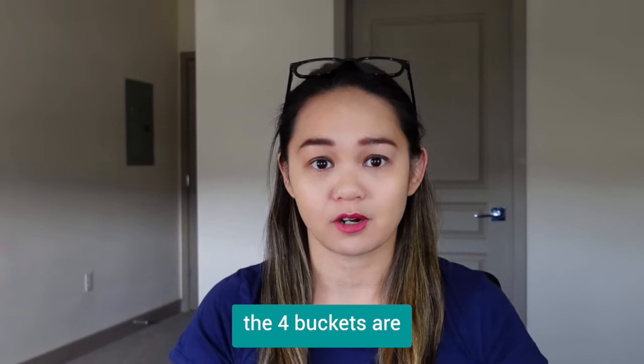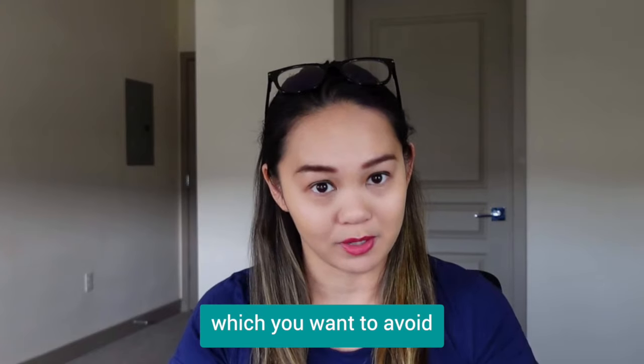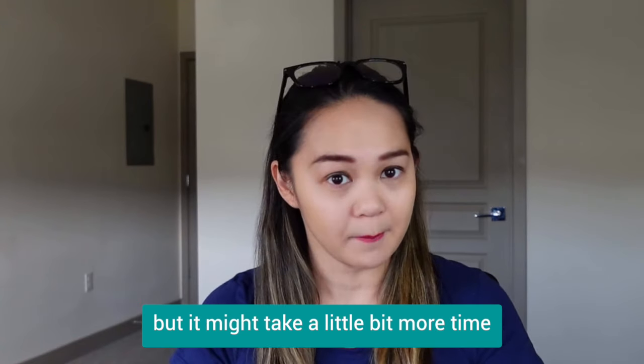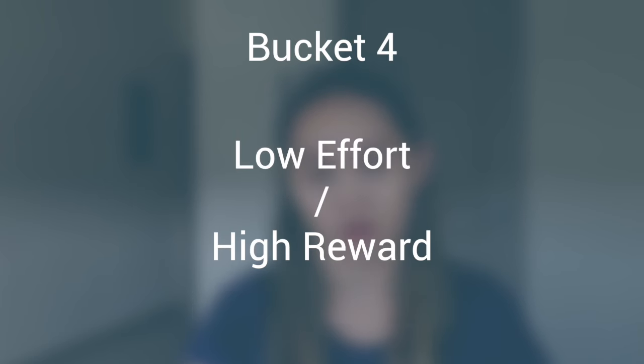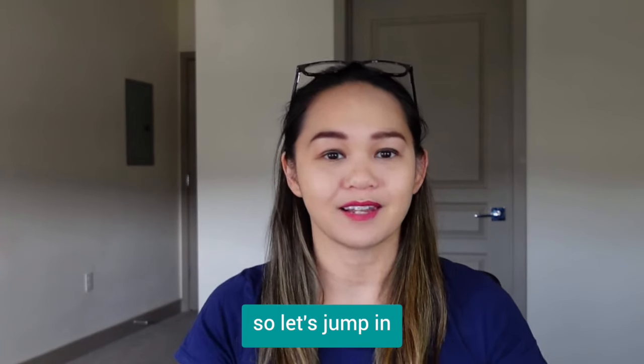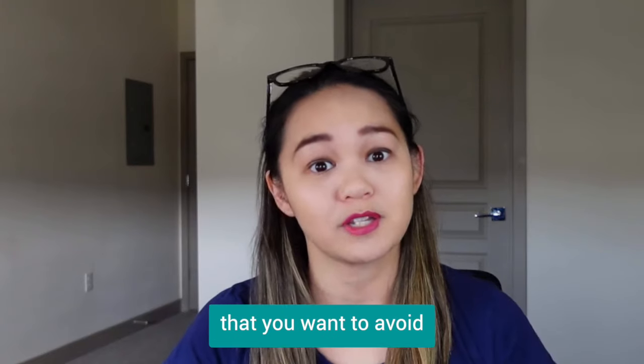The 4 buckets are high effort, low reward, which you want to avoid; low effort, low reward, where you can earn a few points fast; high effort, high reward, where you can earn a lot of points, but it might take a little bit more time; and low effort, high reward, which is the sweet spot where everything comes together. So let's jump in and talk about the kinds of points earning techniques that you want to avoid.